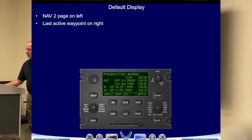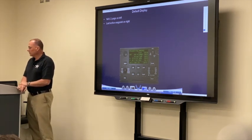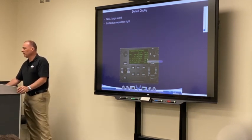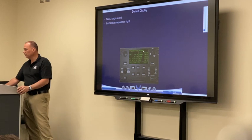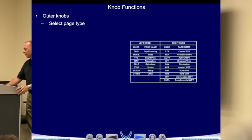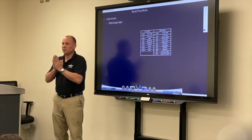When it finally comes up, it's going to come up with the airport page 4 and the nav2 page, its present position. The airport page 4 is the last known waypoint. So typically when you come back to Randolph, it's going to come up with that. So after it goes through its calculation, you accept it, you check the database, this will be the display that comes up. These are all the different pages that are available on the left and right side of the GPS.